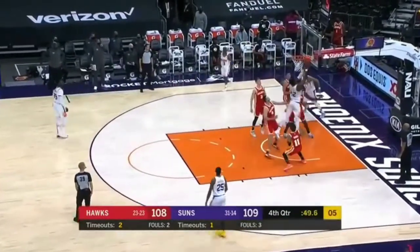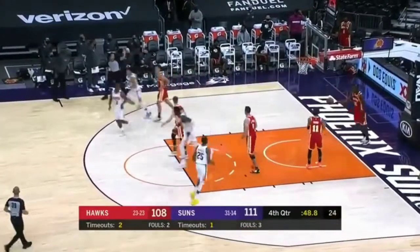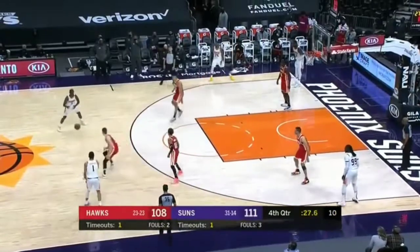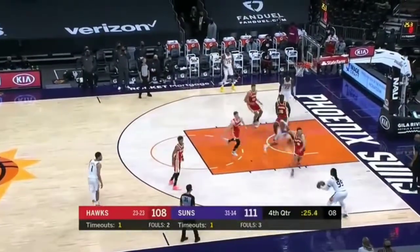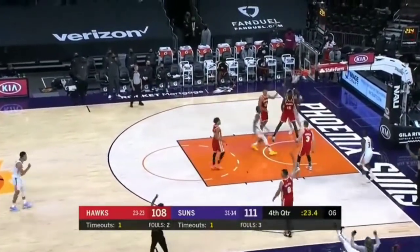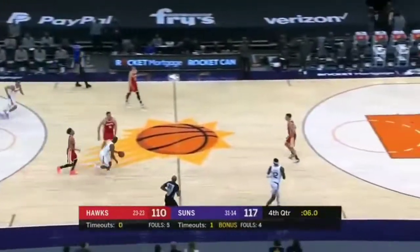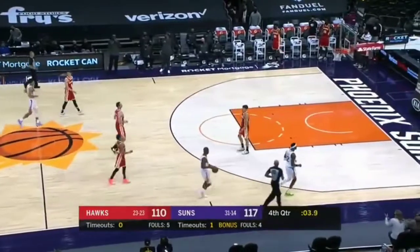Book on the drive, gets it high off the window. Not there, but DA with a follow tip in, yes. Booker gets a switch with Young coming out on him. Now they bring the double. Paul to the lane, finds Crowder. Behind the stripe, hit the three. He'll look for 4. And Chris Paul will just dribble this one out.